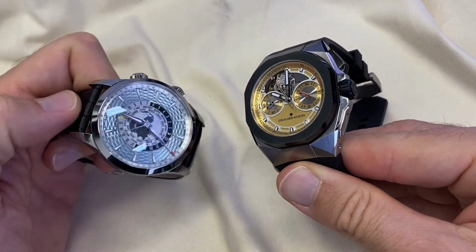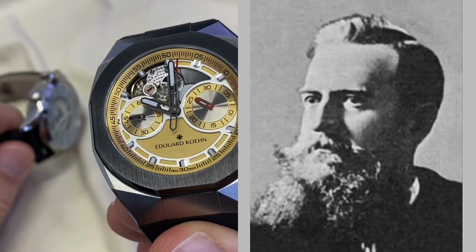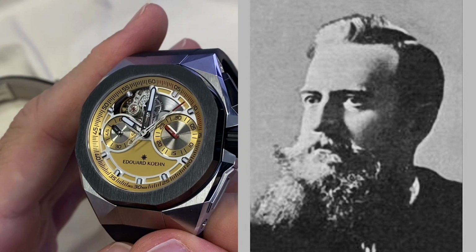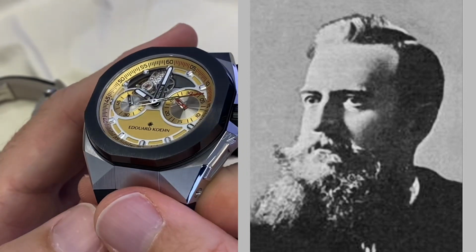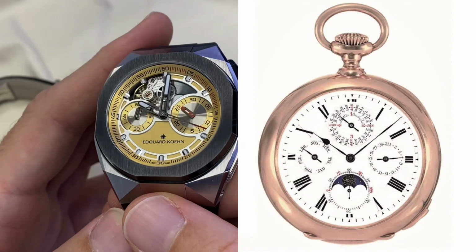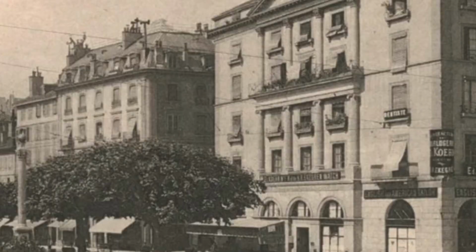Today we take a look at the revival of one of the great names of watchmaking, Edouard Koehn. I believe that's how it should be pronounced. So starting from the mid-19th century, this watchmaker worked with Patek Philippe for over 30 years, becoming a managing partner and being instrumental in the brand's push into North America.